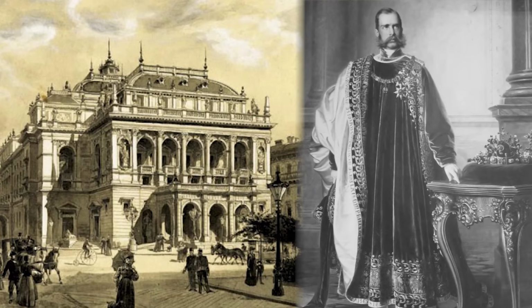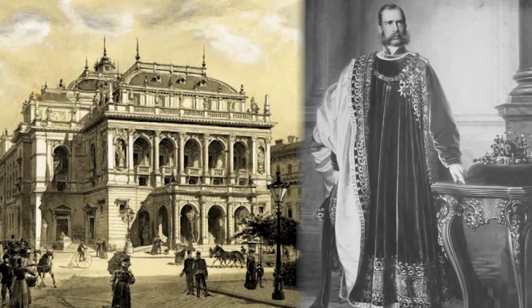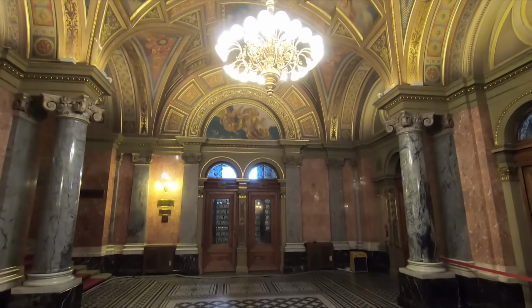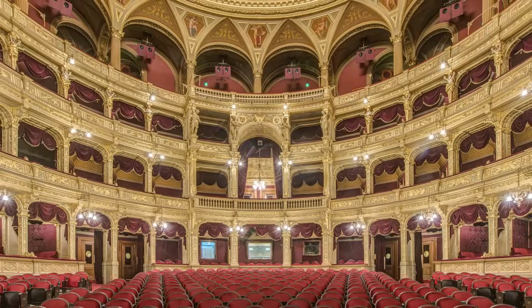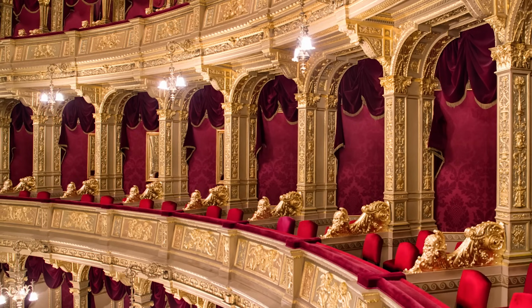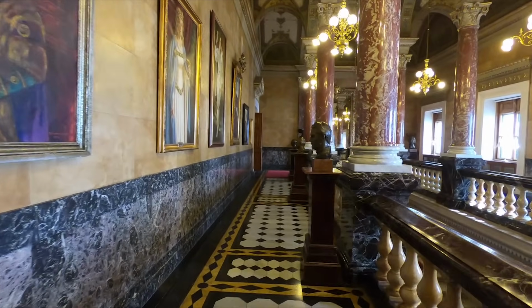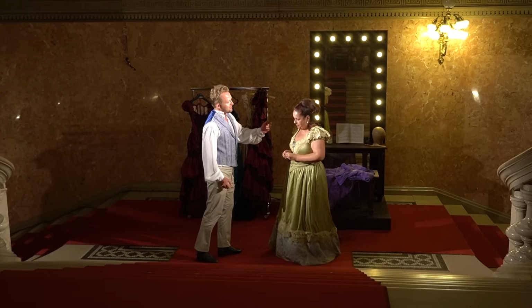Now, funded by the city of Budapest and the Austro-Hungarian Emperor Franz Joseph I, the Hungarian State Opera House first opened its doors to the public in 1875. To this day, it is considered one of the most beautiful opera houses in the world and boasts one of the best acoustics in all of Europe. I really enjoyed my tour of the sumptuously decorated building, which even included a live performance by professional opera singers.